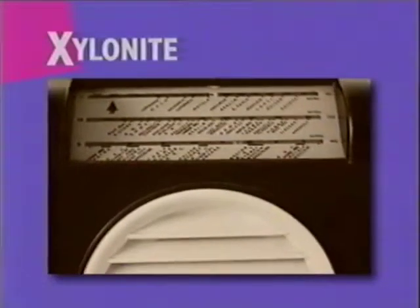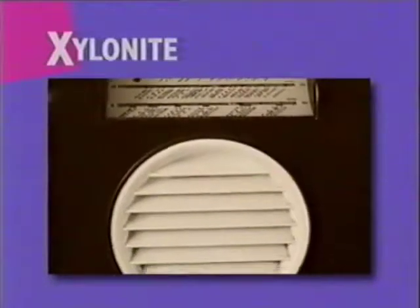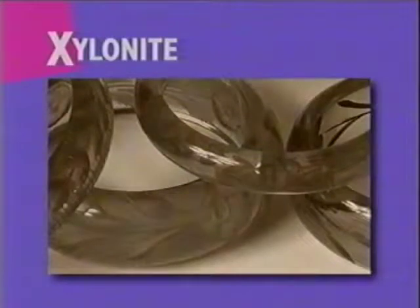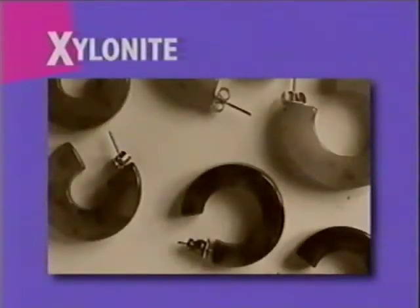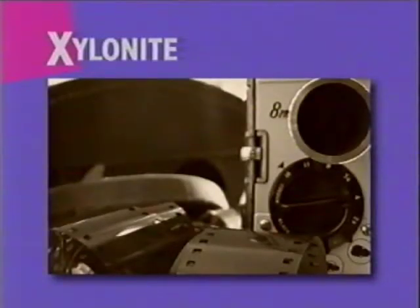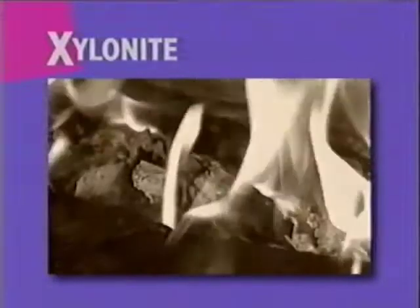X is for xylonite. Xylonite was an early form of celluloid plastic used to imitate tortoiseshell, ivory, and horn, and to make the first photographic film. The only problem with celluloid was that it caught fire easily.